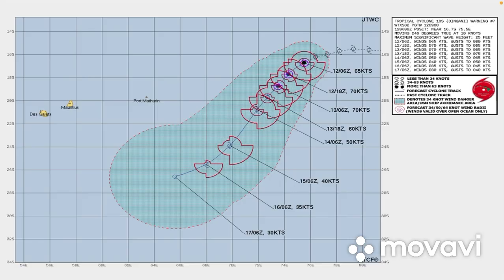Take a look at the JTWC forecast cone here. We can see currently they are going to upgrade it to 70 knots. They were expecting it to reach 70 knots, but we think it's a bit stronger than that. And it really does weaken rapidly while moving southwest. That is due to wind shear increasing, and sea surface temperatures at that point will also start dwindling.